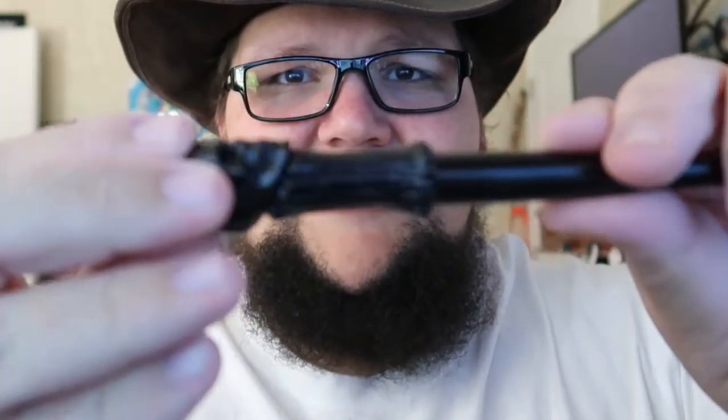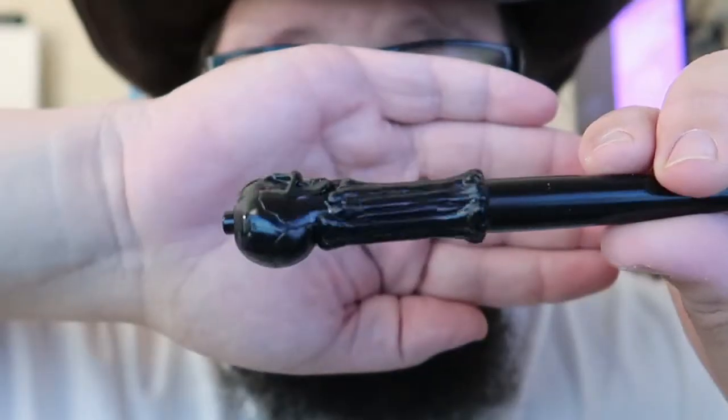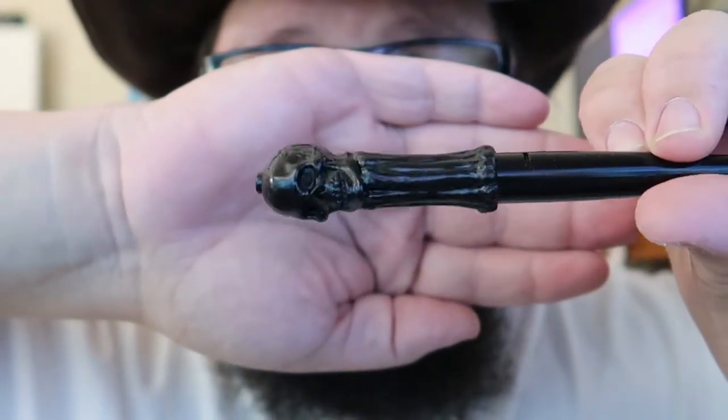So it's black, and then it's got a skull on the end of it. So it's almost like a Death Eater one. And it's a pen too. Again, lights up. $7.99, light up wands, at a Walgreens.